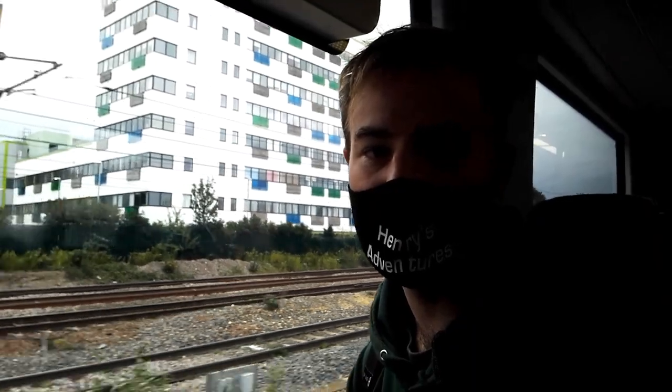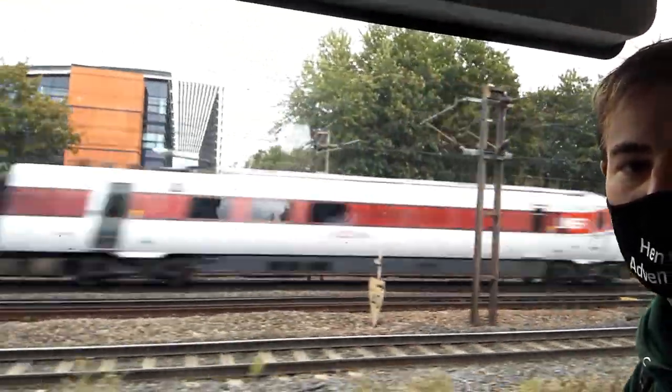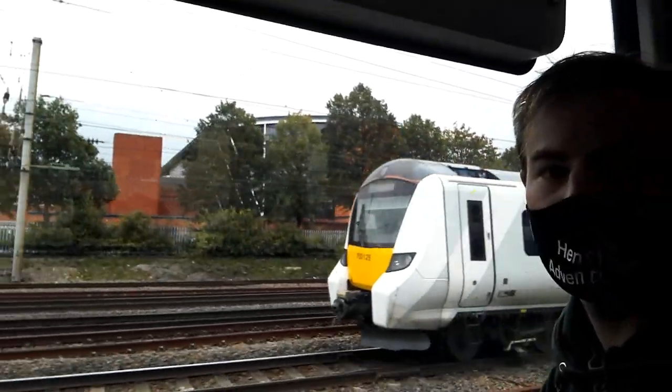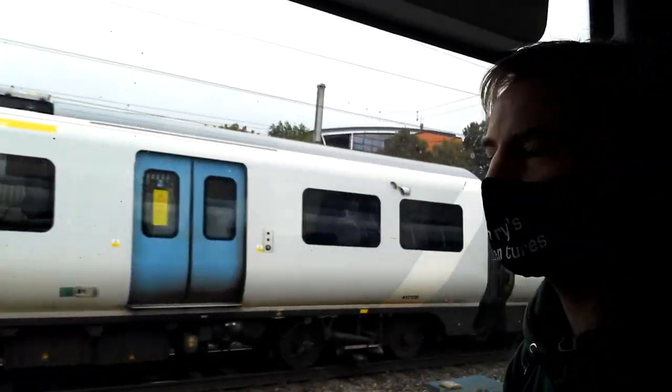The reason they've done this is so trains like this, which have come from Moorgate, can terminate here, they can not occupy a through platform. There's an Azuma, 800012, and there's a Thameslink train overtaking us.